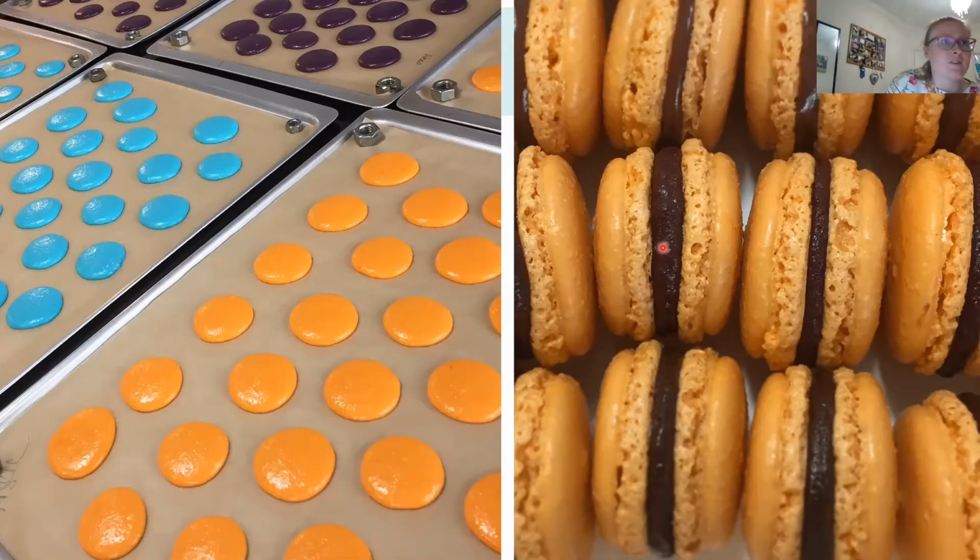And you can see we've got this little bubbly foot on each macaron. It's not a biscuit, but a macaron half. And then we've got this smooth shell. And I'll just explain how you make that to achieve that effect.